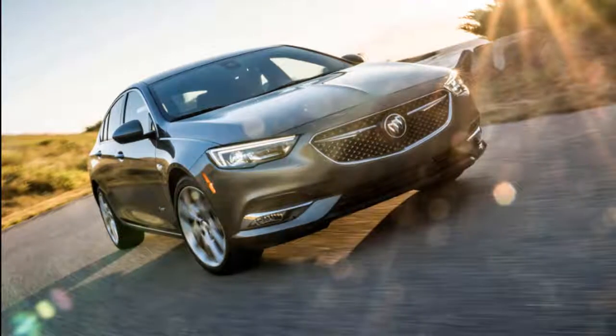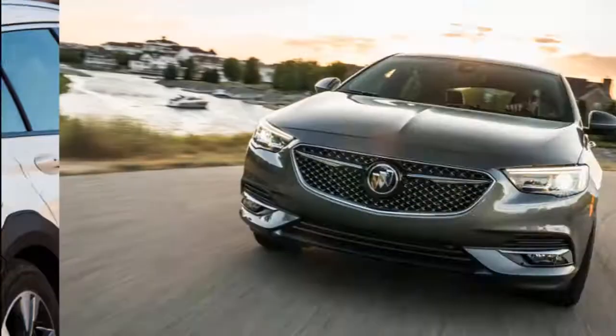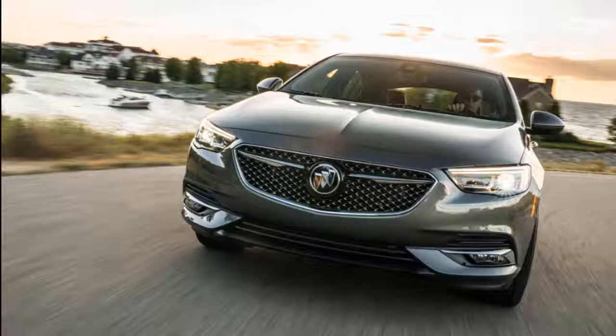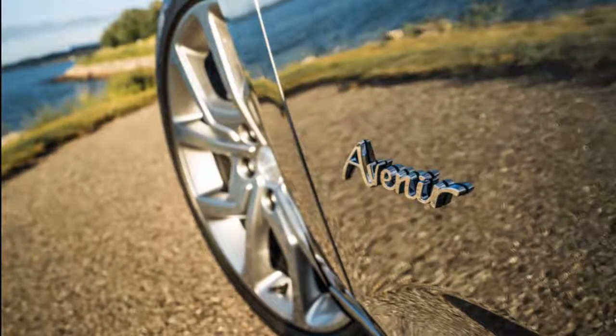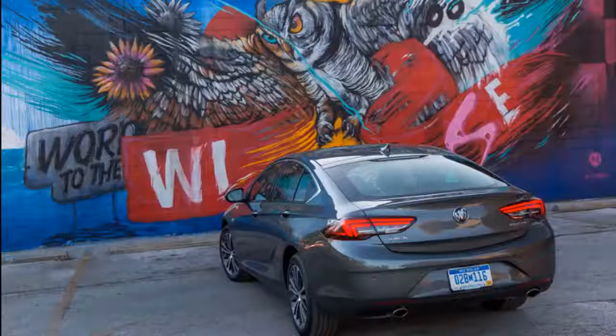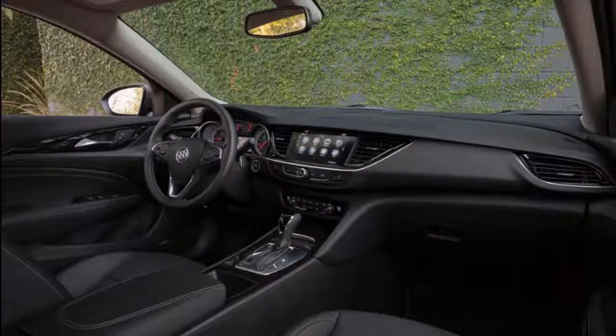This year, a new range-topping Regal Avenir trim level adds special upholstery, unique 19-inch wheel designs, and more standard equipment to the lineup. We rate the lineup at 6.2 out of 10. The Regal's Turbo 4 is paired with an 8 or 9-speed automatic for front and all-wheel drive models, respectively. The Regal GS sports a 3.6-liter V6 that makes 310 horsepower and it's equipped with all-wheel drive, adjustable shocks, sport seats, and sporty bodywork.